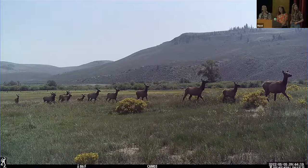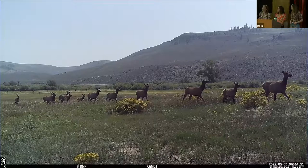And by utilizing trail cameras, I was able to narrow down an area where mule deer and elk are more likely to cross the highway. And this information will hopefully inform future management and infrastructure decisions, such as a wildlife overpass or underpass. And having this information is just one more piece of the puzzle to understanding ungulate migration and how to mitigate wildlife vehicle collisions.